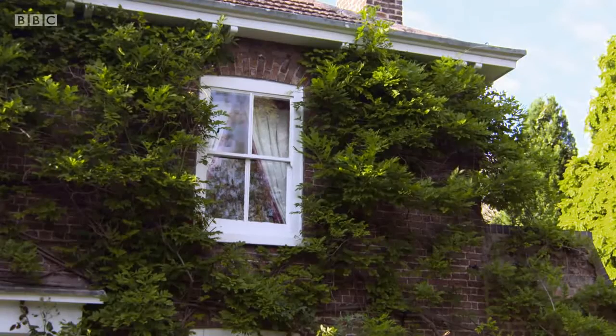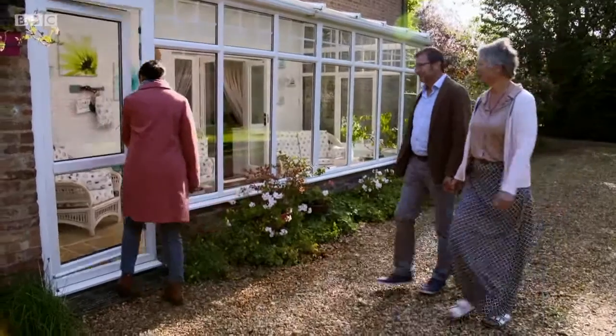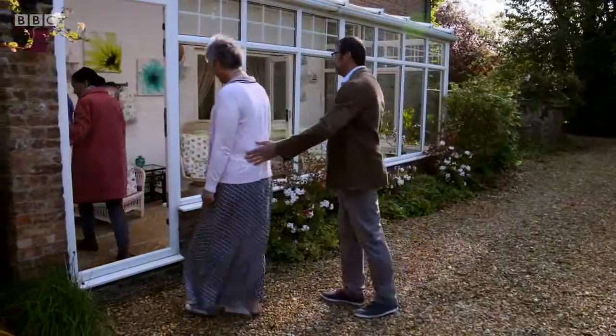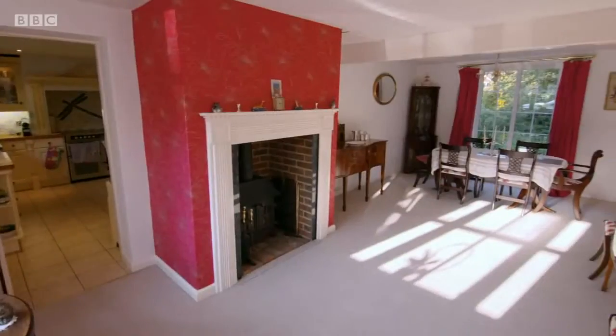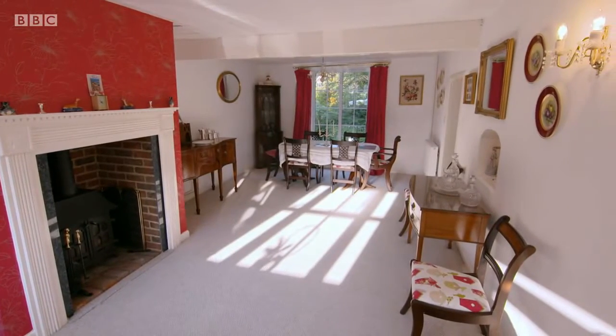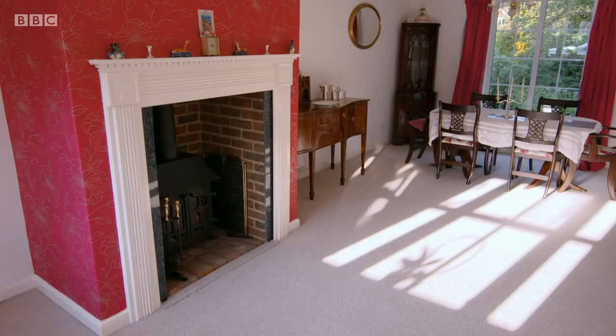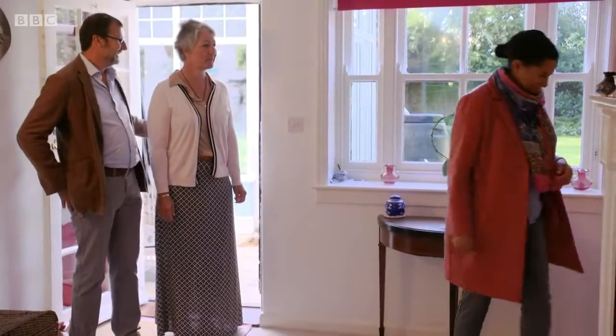This handsome Georgian property was built around 200 years ago. We're entering around the side via a more recent addition. So come into our first room in the house. Love that Georgian sensibility. Everything has a purpose. Beautiful. Yeah, really great. It's a very inviting house, I think. It's got lovely windows and lights coming through from both sides. Windows are beautiful. Shall we head into the heart of the home, the kitchen? Okay.